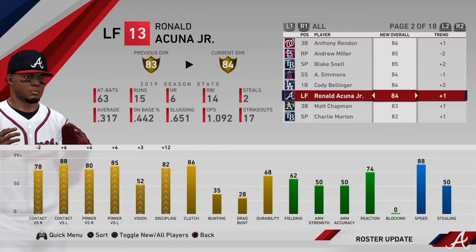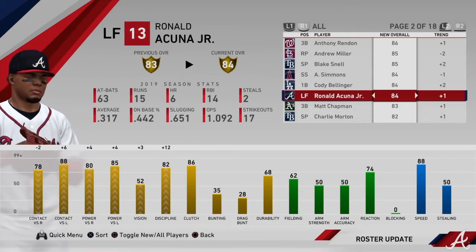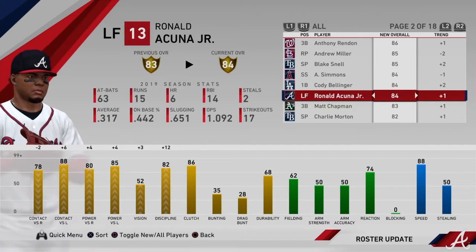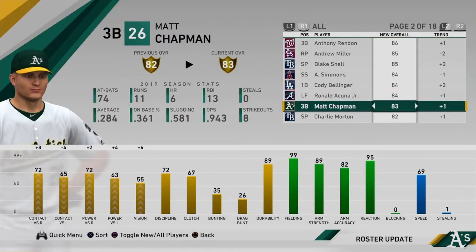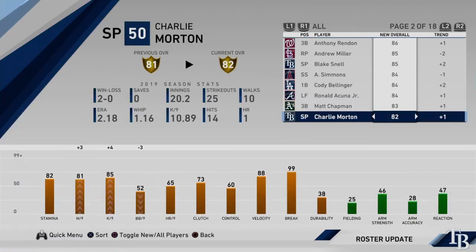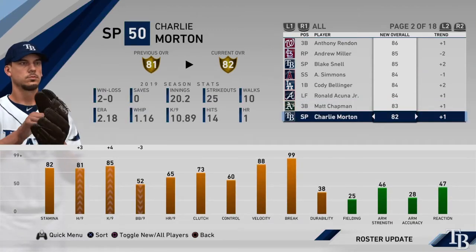Ronald Acuna, another guy that got a big boost. He dropped in his contact versus righties, but he raised in contact and power versus lefties and power versus righties. Got a boost to discipline and vision. Matt Chapman, another boost in hitting. Charlie Morton. And those are the first 2 pages.